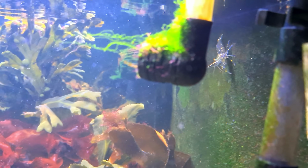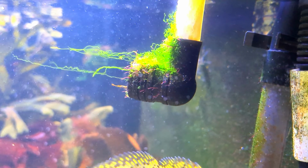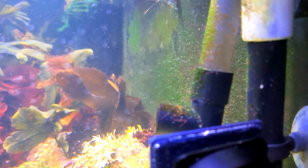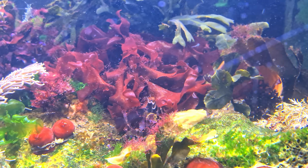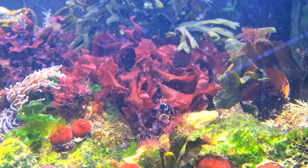Absolutely fantastic. You can see all that little streamer weed there, or gut weed as it's called, growing off that power head. There's some other reddish type of weed which is starting to grow there as well. It's really interesting as it's going along. Now the temperature in here at the moment is 15.8 degrees, and it's basically that in the workshop now as it is.